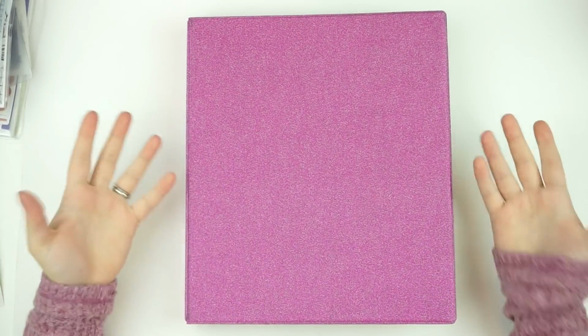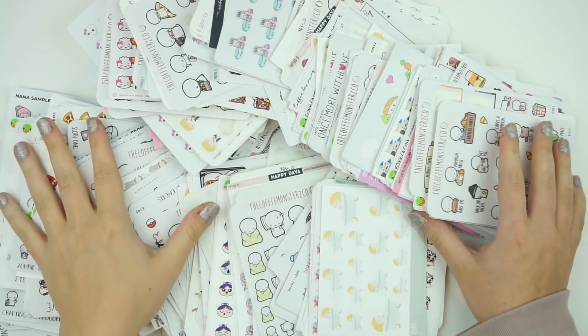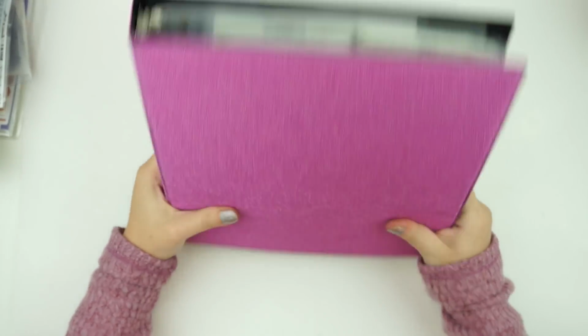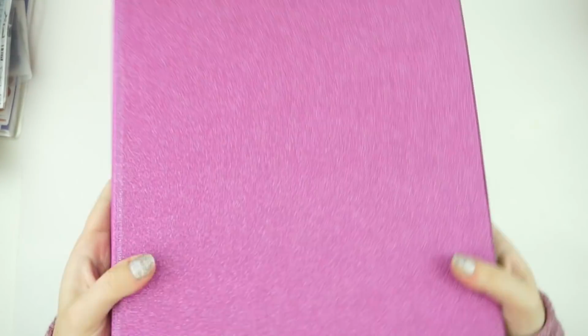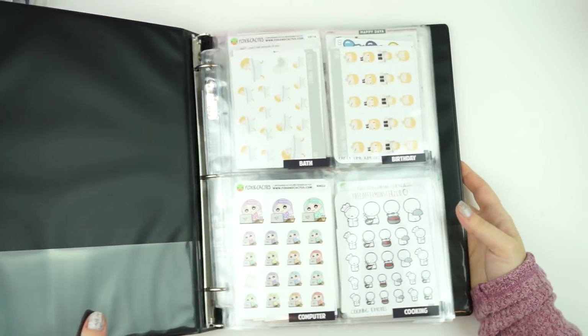This is the final flip through of her reorganized character stickers. If I remember, I will insert a little clip of her old stash here. And here is her new collection. It is in an Avery binder that is glittery. Emily loves glitter and foil and all things cute. So I thought this matched really well.